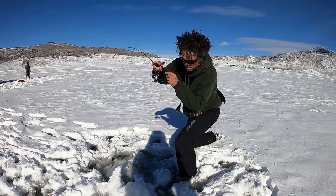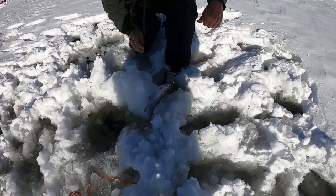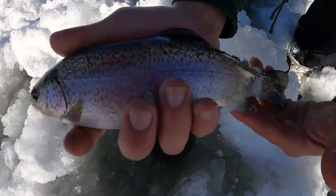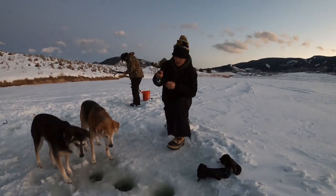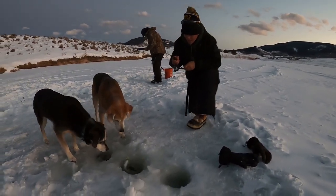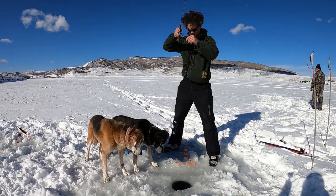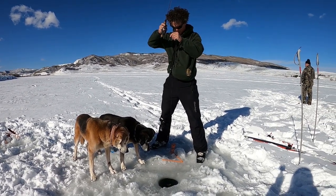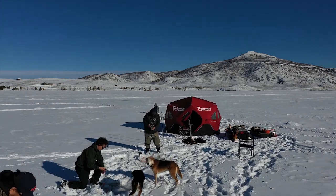We had a blast catching mostly rainbow trout. Now there are some browns in here, but for the most part, you're going to be catching rainbows. And the good news is, there's several different year classes in here. We caught some real small fish, 9, 10, 11, 12 inches, but we also caught them up to 20, 21, 22 inches as well, which shows you there's a beautiful population of rainbows in here. And Stagecoach Reservoir is an awesome place to go.